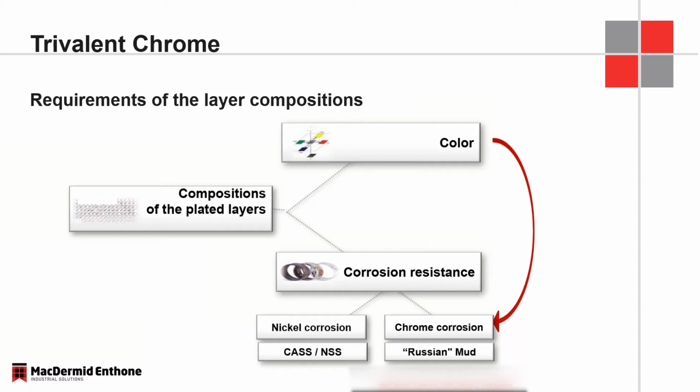When I talk about some of my other corrosion tests, such as CASS or neutral salt spray, those are driven by the nickel layers that are underneath the chrome. And we'll talk about how these nickel layers drive CASS and the corrosion within each layer, as we add layers into the system depending on what that requirement is. But when we talk about corrosion, again, there are two forms, driven either by the nickel or the chrome deposit.